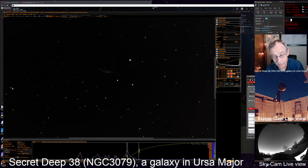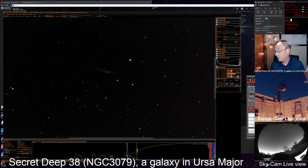Let's bring up the mids a little more, and hopefully it'll bring this galaxy a little bit more out of the darkness. How are you guys doing there? Are you able to see what we're seeing?